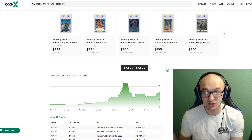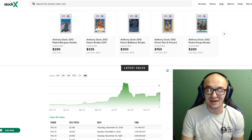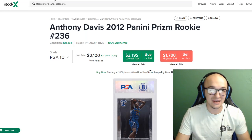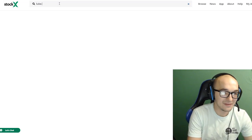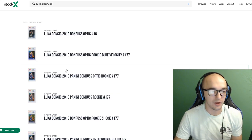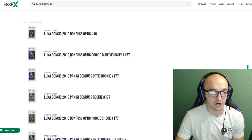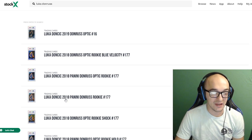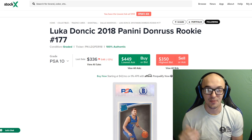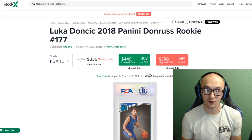So far, the cheapest card I'm going to be showing in this video is this Luka Doncic PSA 9 Panini Donruss card. It's not the most exciting. It's a very low-end Luka card, but I wanted to get a little bit more exposure to Luka because I do think he's going to have a big year. I think he's very, very exciting. I think he's going to be one of these guys that starts to just continue to grow and grow and grow. And he's really exciting.